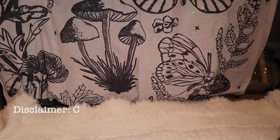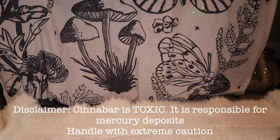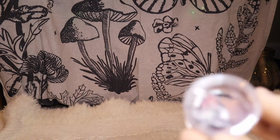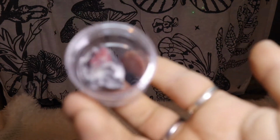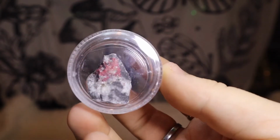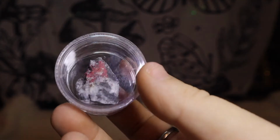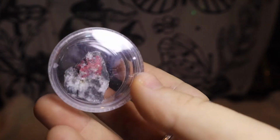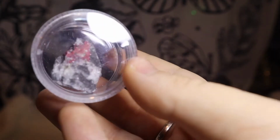But first, I'm going to show one crystal that to me is important to show. So this is cinnabar. It has that red and black and white and just reminds me of cinnamon for some reason, although it's not brown like cinnamon is. It just reminds me of cinnamon, and it is named cinnabar.